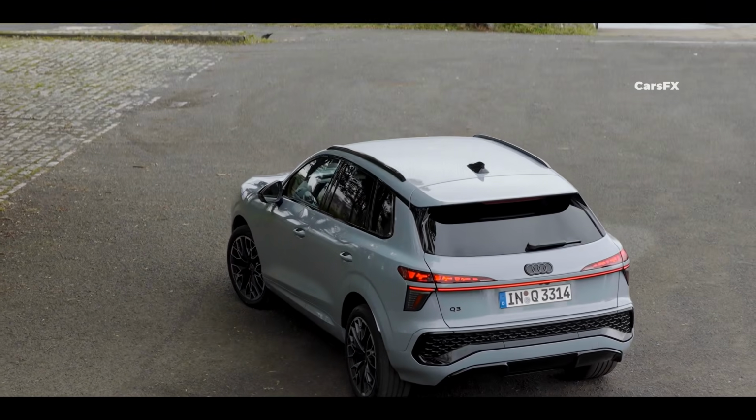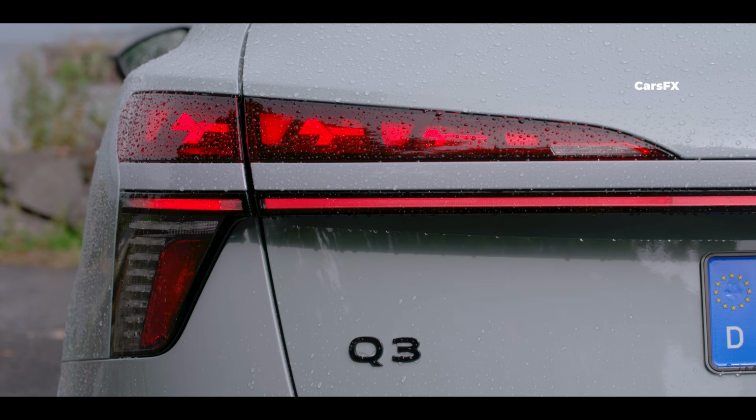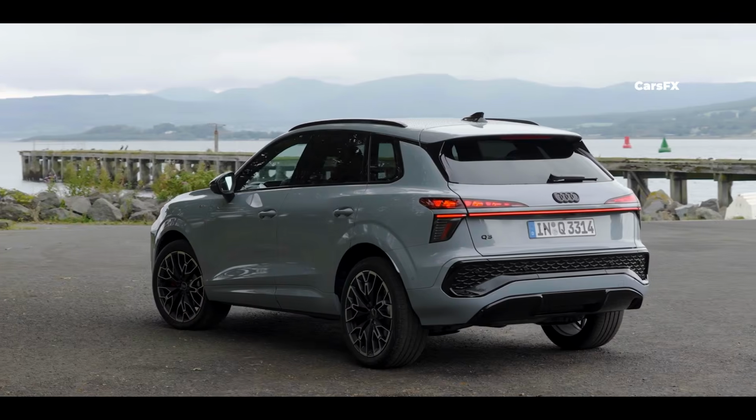Out back, it's been completely redesigned, featuring a massive light bar spanning the entire width of the tailgate, above which sit new optional taillights with OLED technology, allowing the driver to customize their design from 6 different options. The bumper is also all new, with a fake grille motif without any exhaust to be seen.